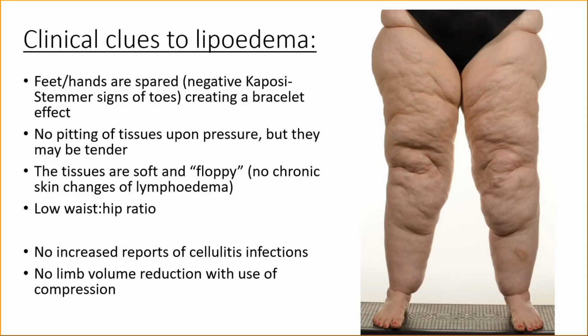The tissues of the affected limbs will be soft and floppy. They won't feel like lymphedema swelling. There won't be any chronic skin changes that we might see in lymphedema. Somebody with lipedema will typically have a low waist to hip ratio, assuming that obesity hasn't complicated the clinical picture.